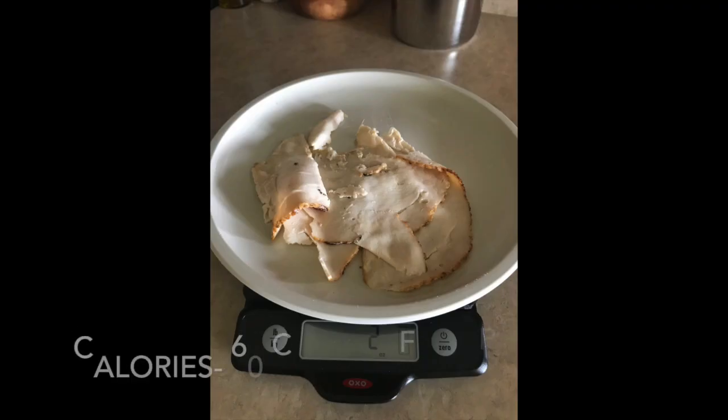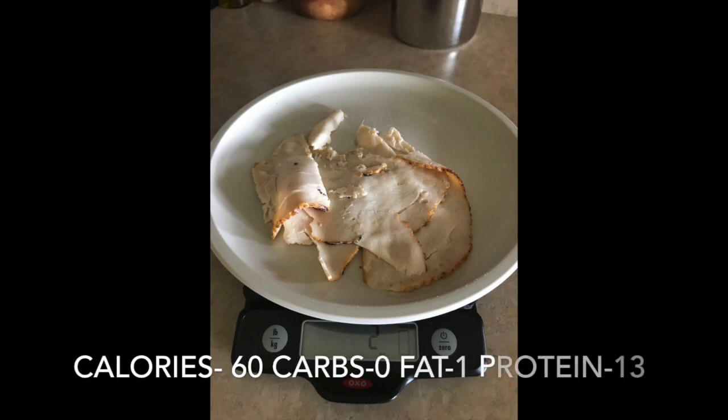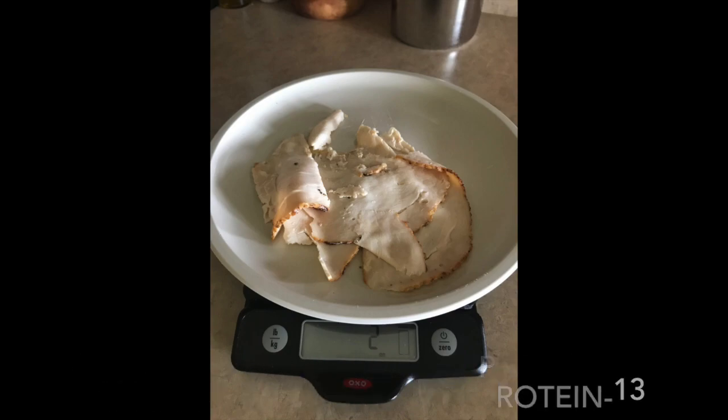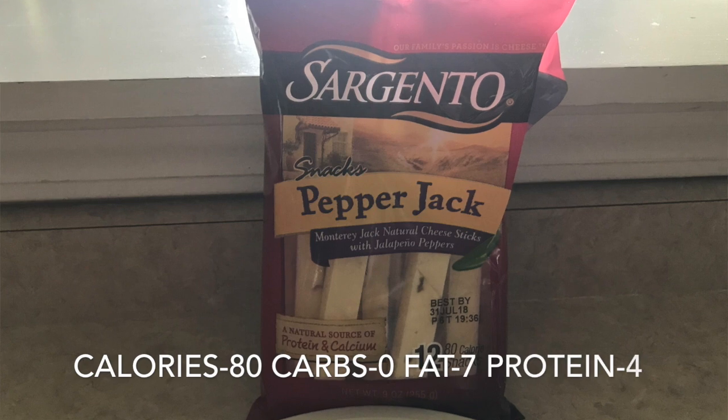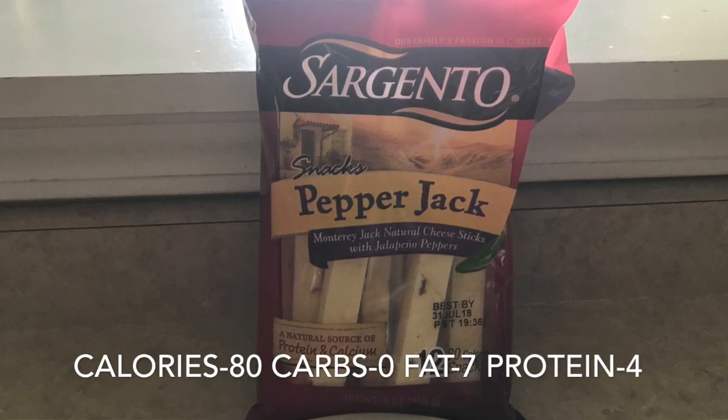And then for lunch, I buy the Boar's Head lunch meat at the deli at the grocery store, and they'll cut it for me, and I usually get about a pound a week every time I grocery shop. And I will measure that out. As you can see there on my scale, I measure 2 ounces of lunch meat, and then I will have a Sargento pepper jack cheese stick. That is my favorite. I buy them in bulk because I can only find them at one of our grocery stores around here. So every time we go to that one grocery store, I'll buy a bunch of them and keep them. So I'll have a cheese stick and lunch meat for lunch.